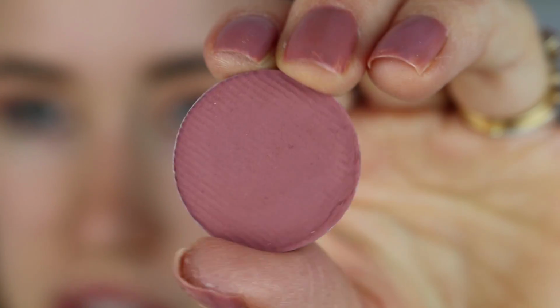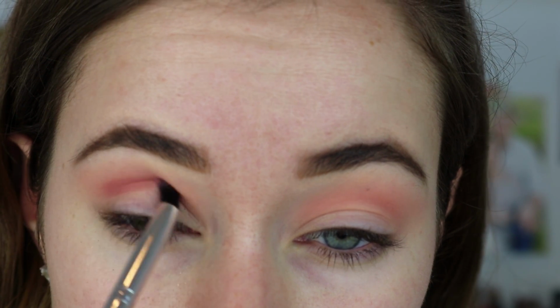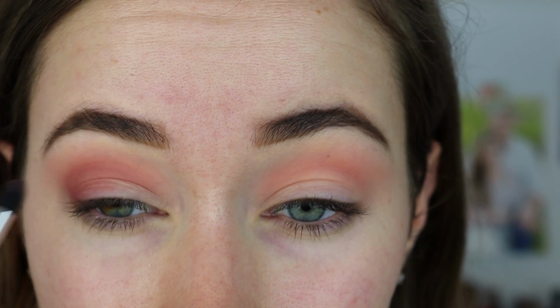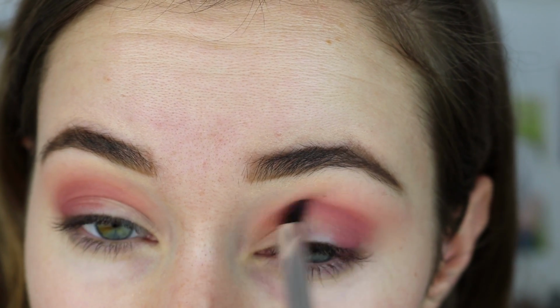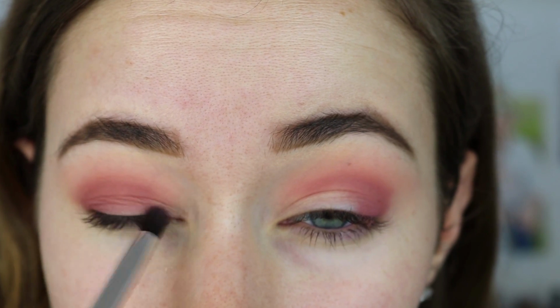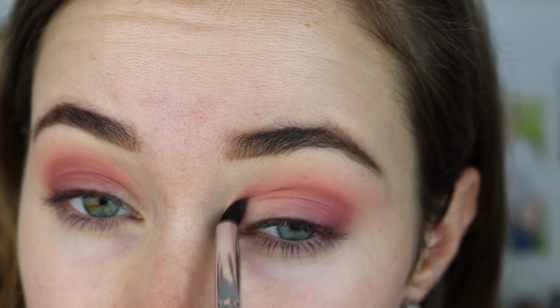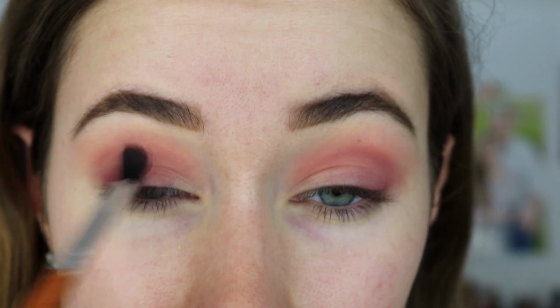Then I'm going to go in with another Divina Cosmetics eyeshadow. This one is in the shade Passion. Okay, I'm going to go back into that first fluffy brush and run it through the crease just to make sure all these colors blend together.